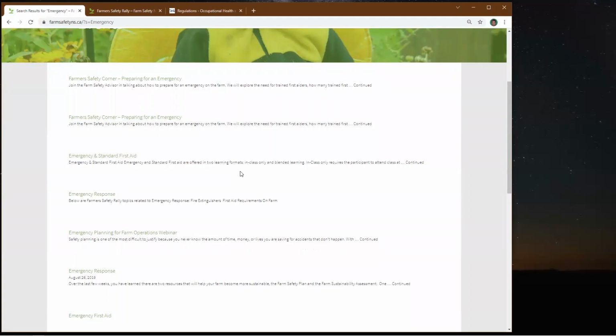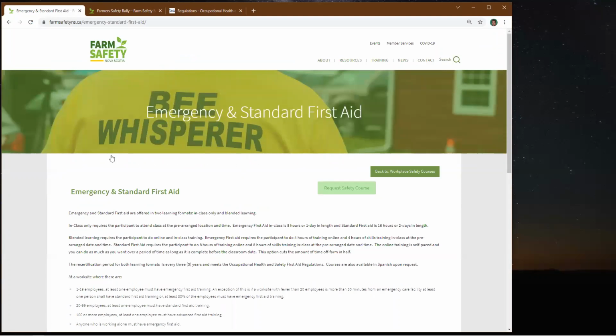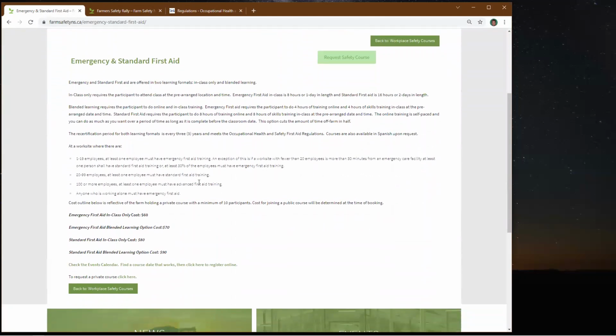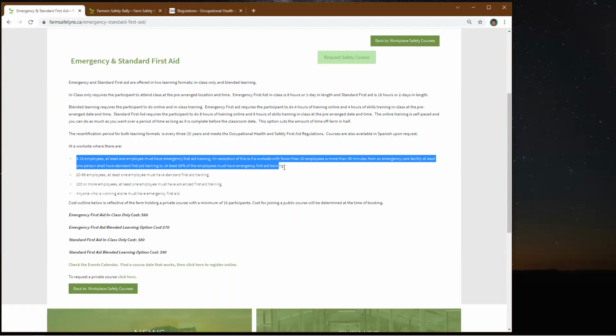So first, as mentioned, training. Let's figure out where we find out how to get people trained. So here is where we list the types of courses that are available and that are required under the first aid regulations, depending on the number of people you have. So if we kind of look here, we have a list.